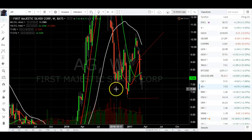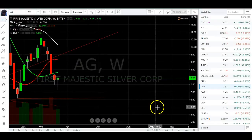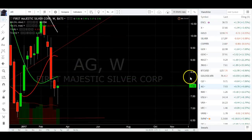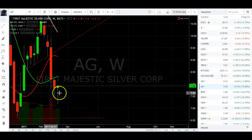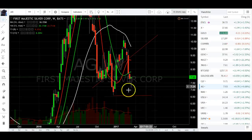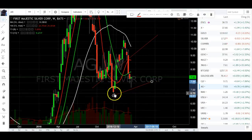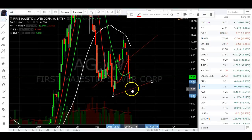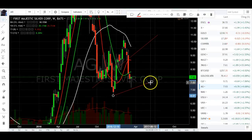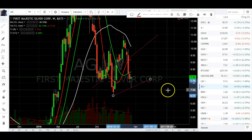Weekly. Oh, look at that weekly candle on AG. That's a little badass candle right there. Long wick. Long wick. Little hammer. Higher low, long wicked hammer. Now you can see that right shoulder was brought way back. Now we got an opposing point. We got a pattern. Let's get a continuation on the upside.